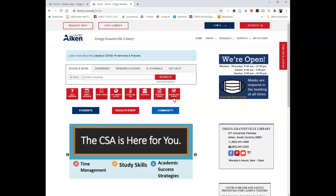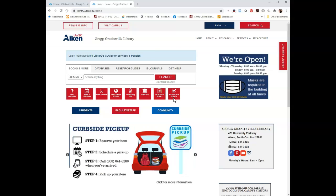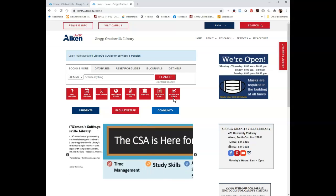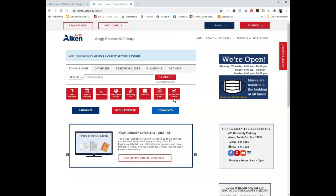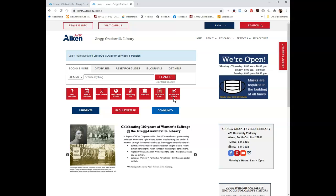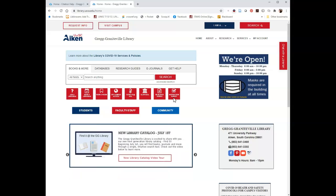The catalog is different, but also a cool thing about it is that no longer are you limited to just searching for books. It allows you to search across all of our databases as well. So you can find a lot more. But that said, it will deliver a ton of stuff, like hundreds and thousands of things, which is probably too much. So I'm still going to recommend that you focus on subject-specific databases to have more of a handle on your research. But if you need it, the catalog is there for you.